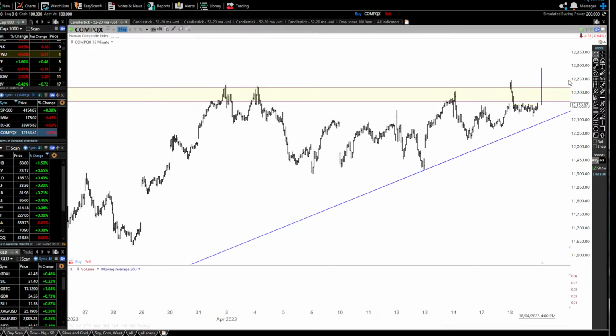That's a good breakaway bar that we're possibly going to start to see quite a nice move back to the upside from that level there on this Nasdaq chart. So really interesting on an intraday basis. That's what's happening there, guys.